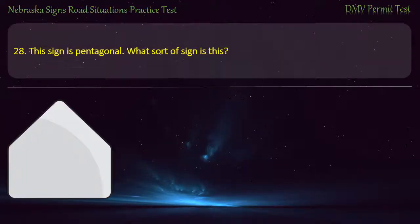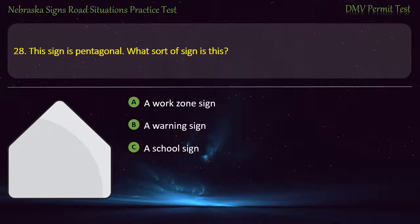Question 28. This sign is pentagonal. What sort of sign is this? A work zone sign. A warning sign. A school sign. A no passing sign. Answer. A school sign.